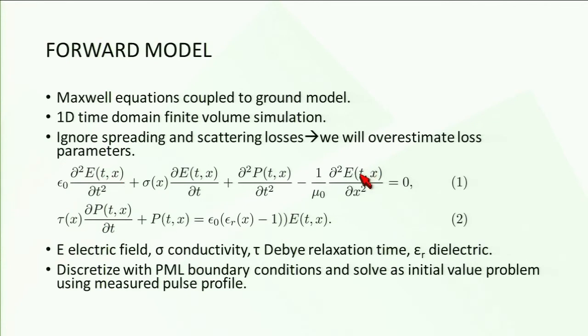The first and the last term are Maxwell's equation in a vacuum. This term here is the polarization term, and the polarization is determined by this auxiliary partial differential equation. If there was no polarization losses, it could simply be eliminated. It would just be the relative dielectric, and you would see we simply have Maxwell equation with a different dielectric. So the polarization model here is there to model frequency-independent losses.